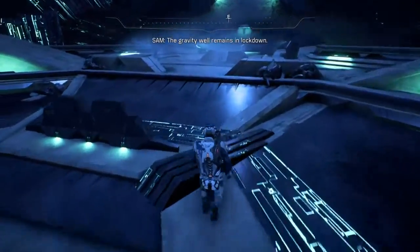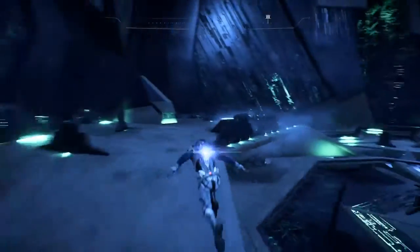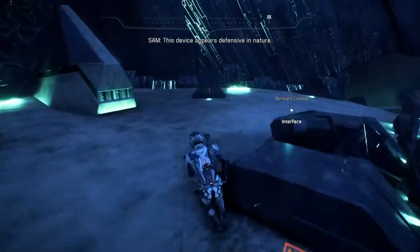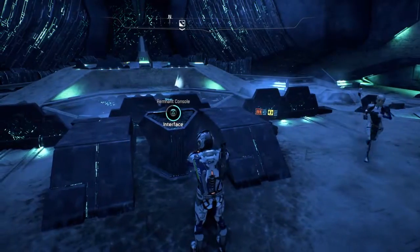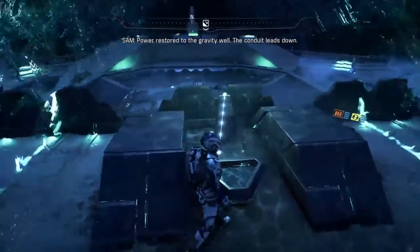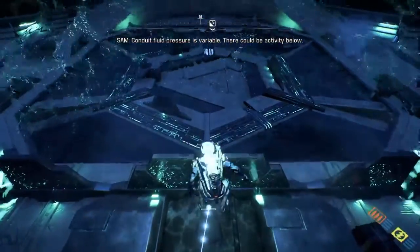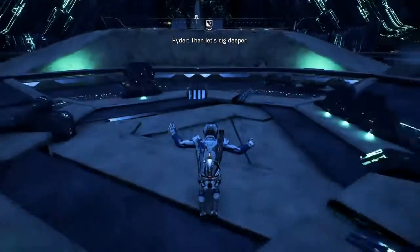The gravity well remains in lockdown. This device appears defensive in nature. Power restored to the gravity well, the conduit leads down. Conduit fluid pressure is variable. There could be activity below. Then let's dig deeper.